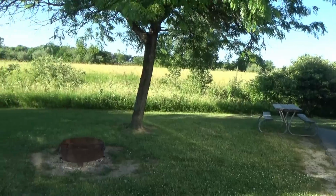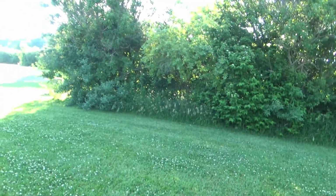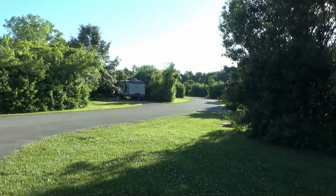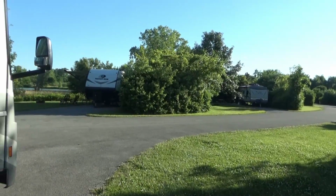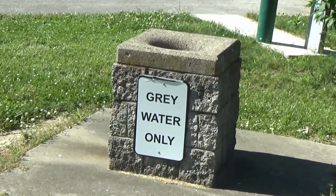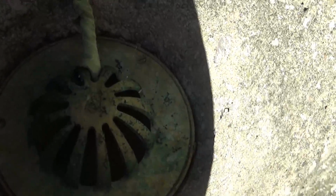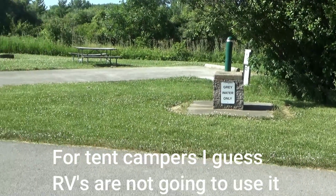Well, I sure do have a nice lawn here. It's a very attractive campground. And the fees here is $29 a day, plus $6.50 for a reservation fee. Now this is something I've never seen anywhere. It's a dump station for gray water only. And if you look down in here, you'll see a drain. So to use that, you just pull up right next to it here.